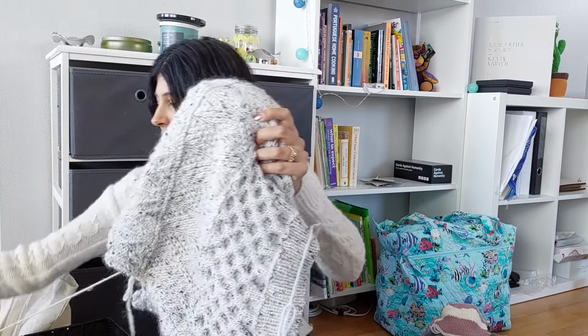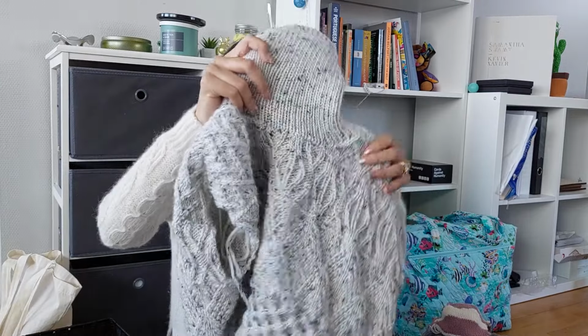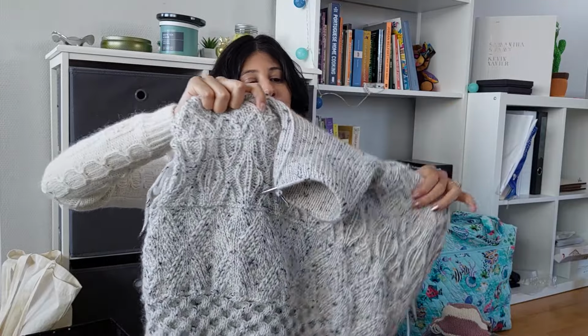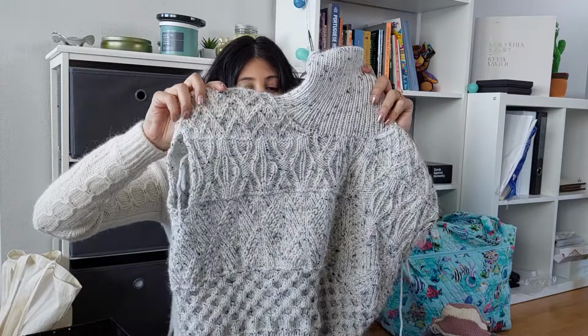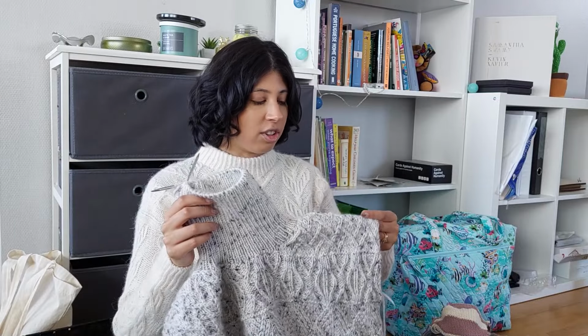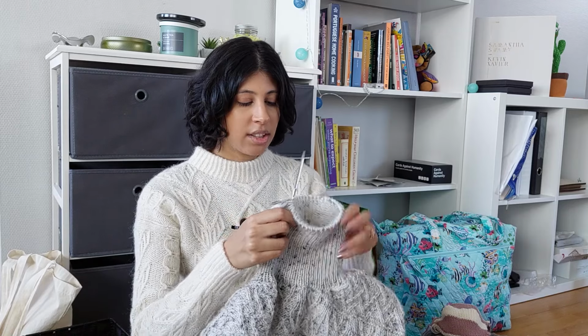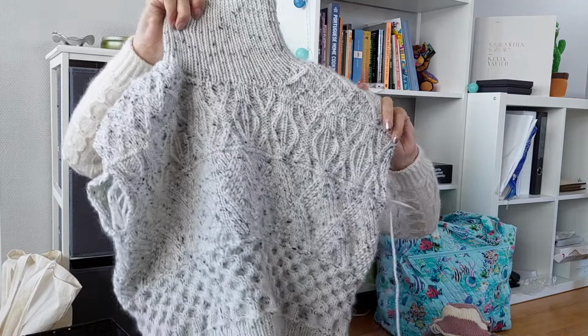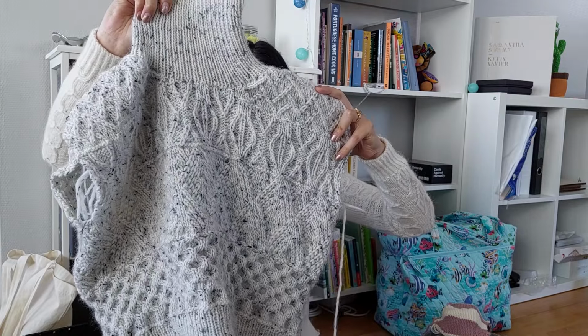Okay. And I'm also working on, and this yarn has escaped, I'm working on this sweater at the moment that is still nameless. This is my design for Hobby's Natural Beauty campaign. So they commissioned a design from me. I sent them a proposal a while back. They sent me the yarn. This is Hobby Tweed Delight in the colorway 01. It's this white yarn with some gray and black tweedy bits speckled in.